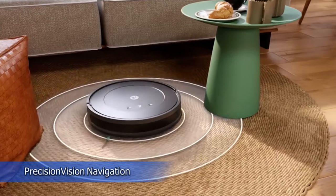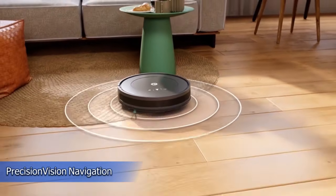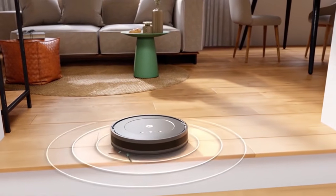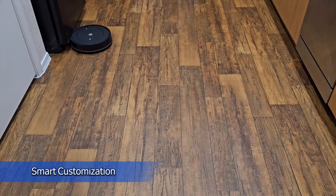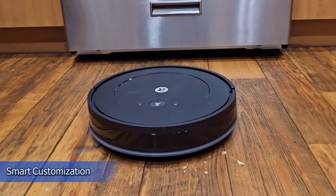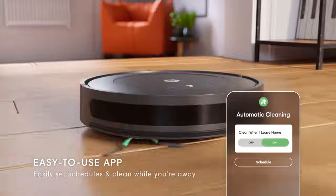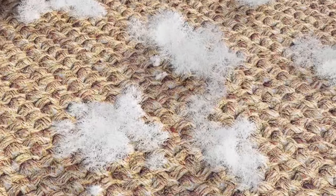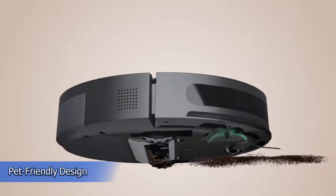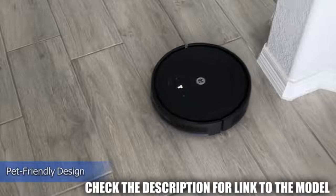Intelligent mapping technology ensures accurate room coverage and avoids obstacles like cables, shoes, and pet waste. Use the iRobot app to create virtual boundaries, schedule cleanings, and receive detailed cleaning reports for enhanced control. Specialized brushes and filters make this vacuum ideal for homes with pets, efficiently handling fur and dander without clogging.